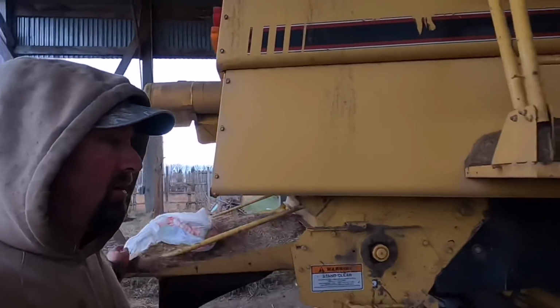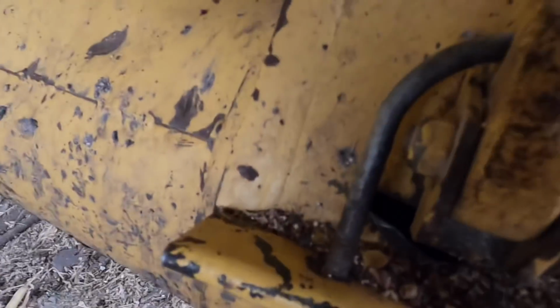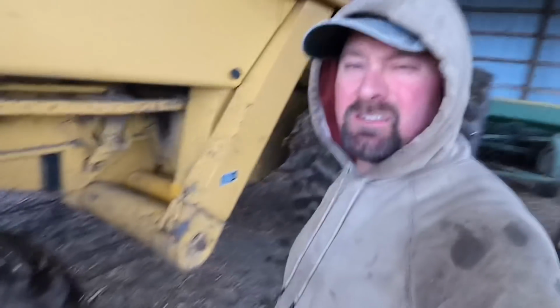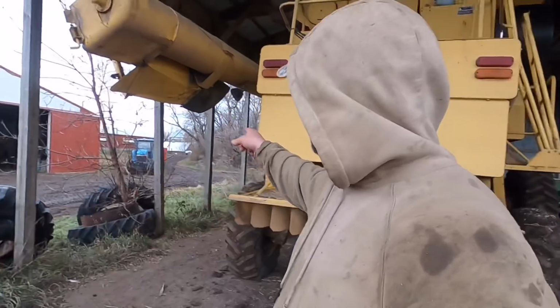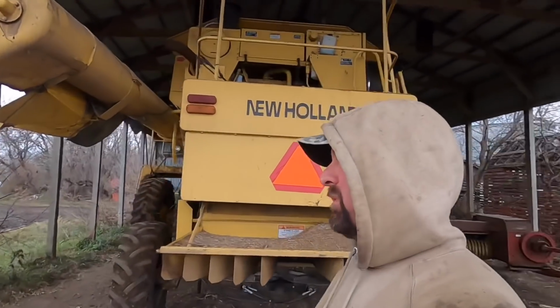But I do need to fix one little thing on here. I noticed this is the return auger or elevator, and there's a hole right there. I should probably try to patch that up. But other than that, I think the combine is ready to go. So I'll work on that. And then I've got to add some oil to the tractor and the mixer wagon, which needs like a quart and a half of oil. So I'll do that and see what else happens here the rest of the day.